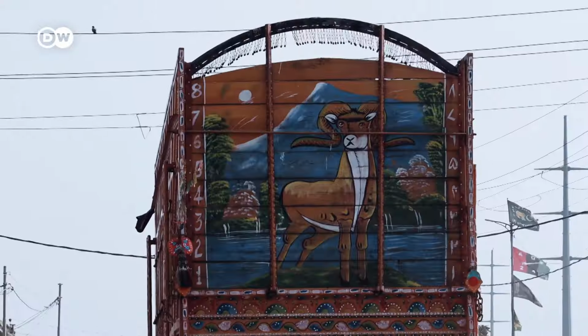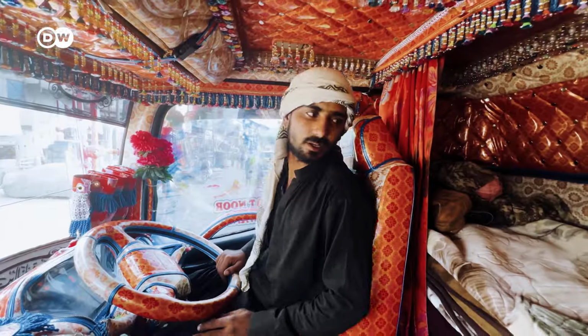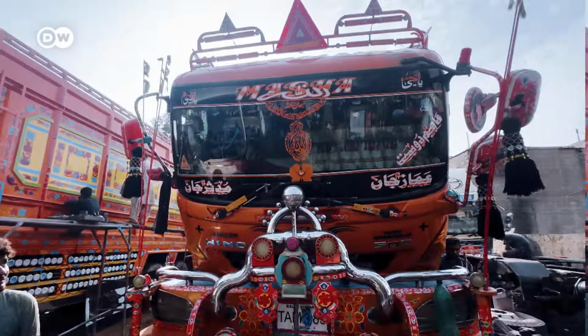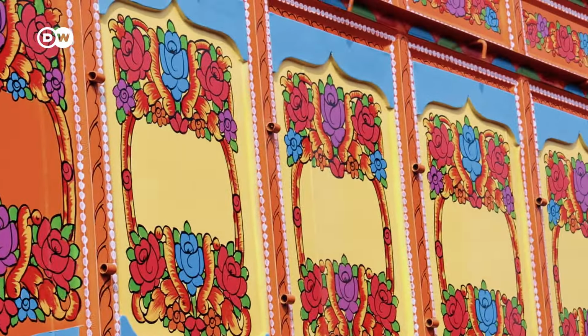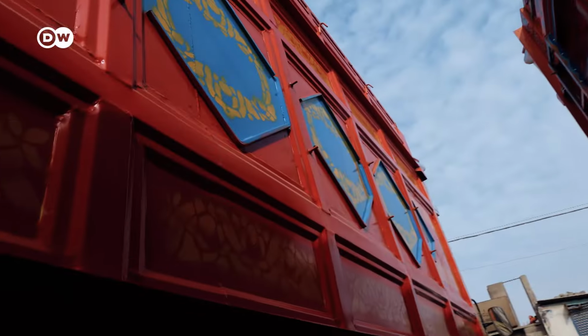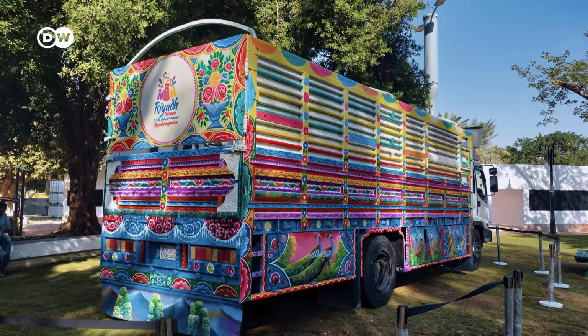Pakistan's truck drivers adore their painted lorries. This is my bed where I can rest en route. For the drivers, it's a matter of pride. They might not wash their faces, but they'll spend cash on their trucks. They've become a means of cultural expression for Pakistanis. This reflects the nation's mood. The vibrant colours of Pakistani truck art are spreading around the world.